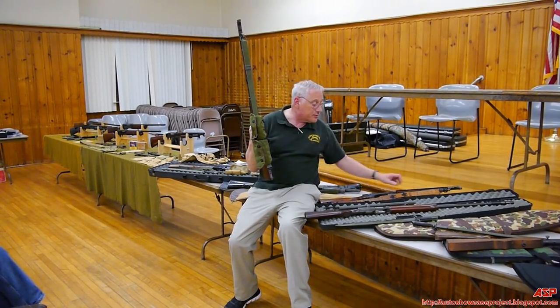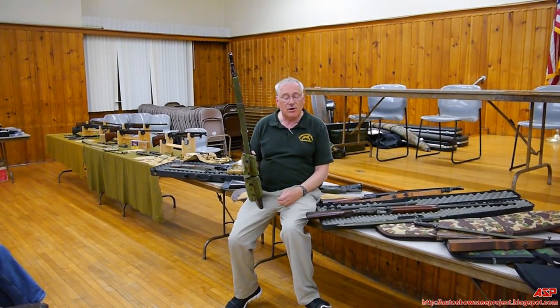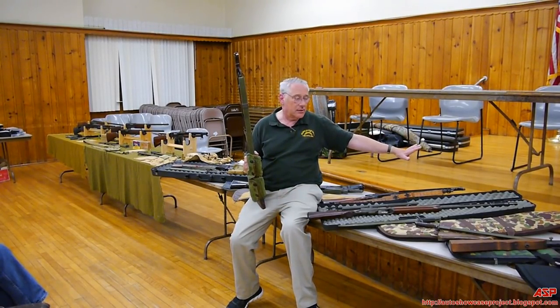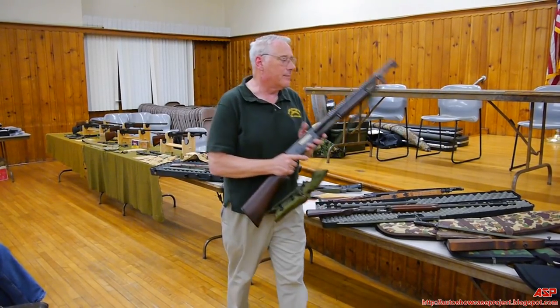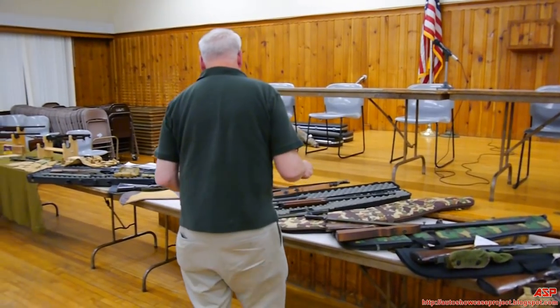I got to buy the Chinese reproduction handguard. They're all over the place. You can get Chinese handguards for $100. If you want to build your own trench gun, no big challenge. Believe me, the parts are everywhere. Now, strange guns. Things to look for.